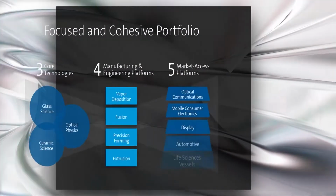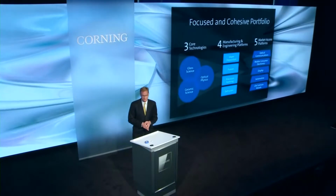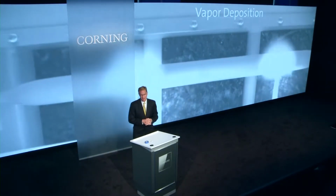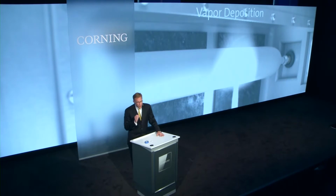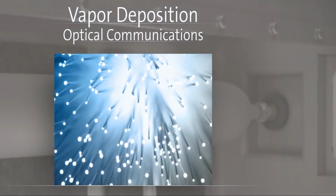Now let's turn to our 4 manufacturing and engineering platforms. Our vapor deposition process makes glass so pure that if it replaced the water in the ocean, you could see the bottom clearly from any point on the surface. Vapor deposition is essential to make low-loss optical fiber.